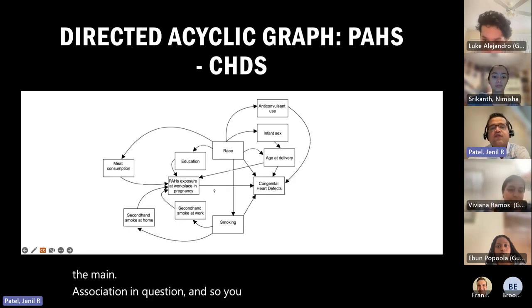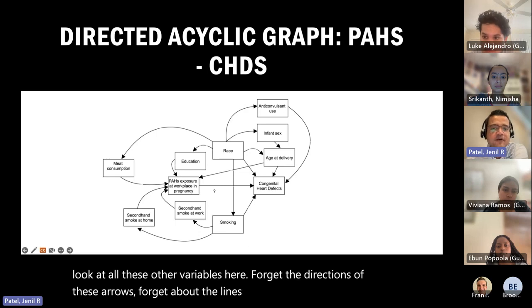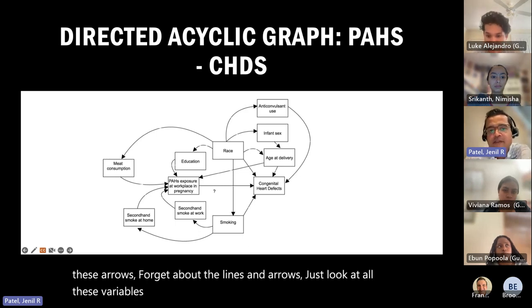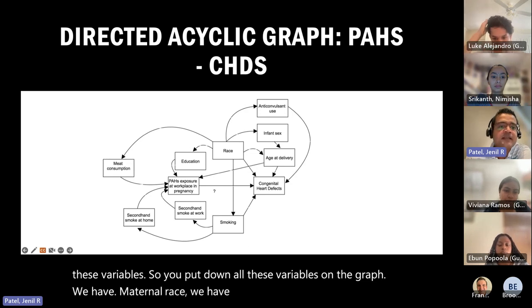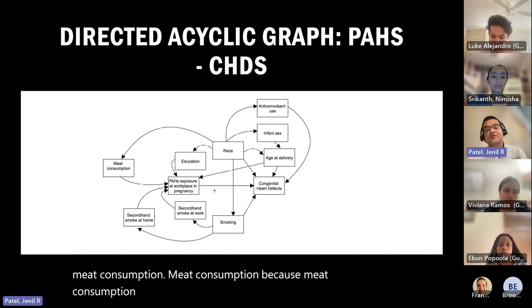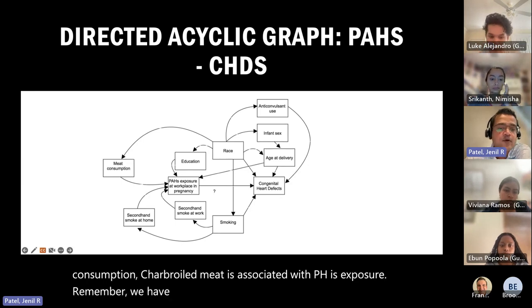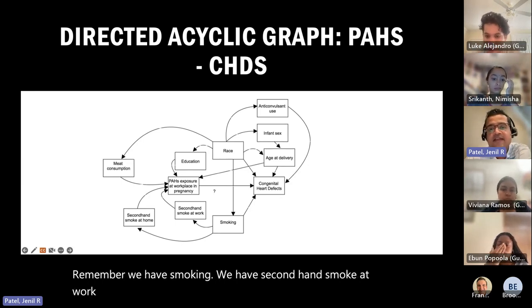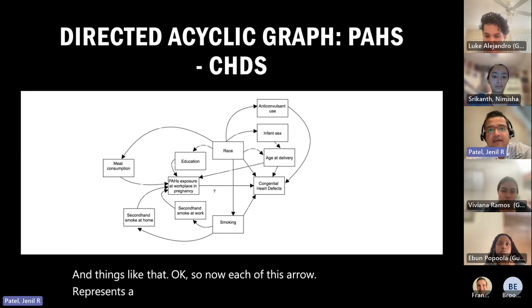And so for now, just look at all these other variables here. Forget the directions of these arrows, forget about the lines and arrows. Just look at all these variables. So you put down all these variables on the graph. We have maternal race, we have maternal education, we have meat consumption, because charbroiled meat is associated with PAHs exposure. Remember, we have smoking, we have secondhand smoke at work, we have age at delivery and things like that, okay? So now each of these arrows represents a causal pathway, okay?